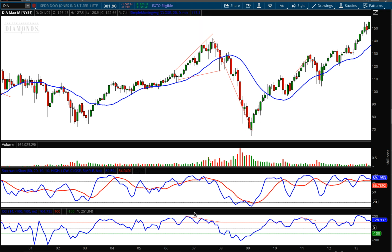We'll look down below. The negative divergence on the CCI was very pronounced. As we continued to go up and reach higher highs, the CCI was showing lower highs. It gave us a couple of months before the year ended to get out, and a lot of people didn't. A lot of people held on. Well, guess what? I made money, and a lot of people that are following my strategies made money in 2008 because they shorted the market and took put spreads on at that particular point in time.